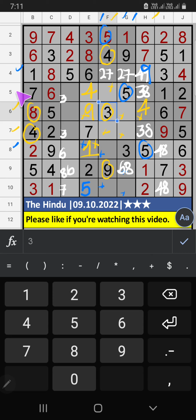Column G, 5th row, we have 1. So 1 can't come in these cells, then 1 is confirmed here. 6th row, 2 numbers are remaining, 1 and 2. 4th grade, and column D, we already have 2. So 2 can't come in the cell, 2 is confirmed here. Then 1 is here. Then 4th grade, 2 numbers are remaining, 3 and 9. 7th row, we already have 9. So 9 can't come in the cell, 9 is confirmed here. Then 3 is here. 7th row, we have 3. So 3 can't come in the cell, 3 is confirmed here. Then 8 is here.